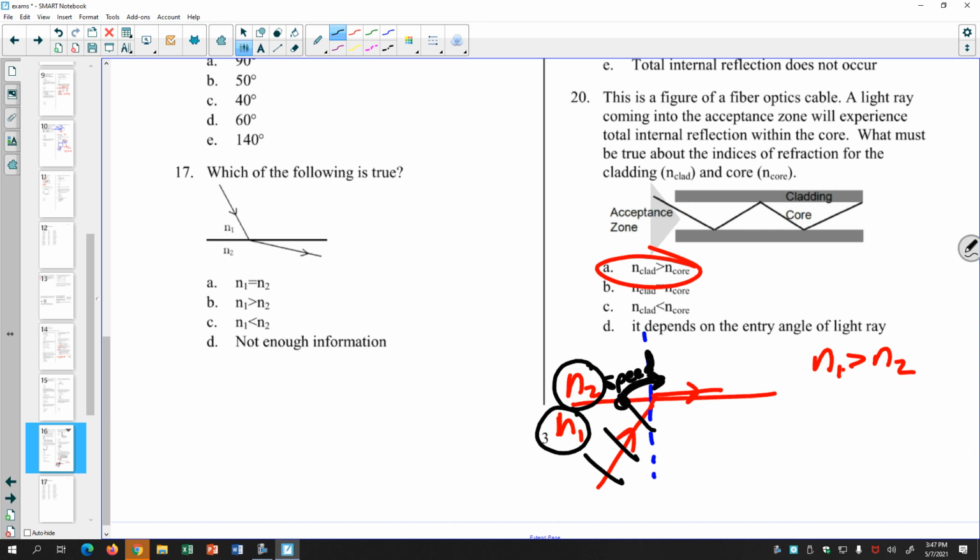I always think of, did I show you all that little plastic tube? I brought that to class, where it had the total internal reflection, the green laser went through it. That is plastic surrounded by air. And in that case, the cladding is air, right? You don't have to have a cladding over a fiber optic cable. You can just have it in air. They just put it on there to protect it from nicks and stuff. So my cladding always has a lower index of refraction.